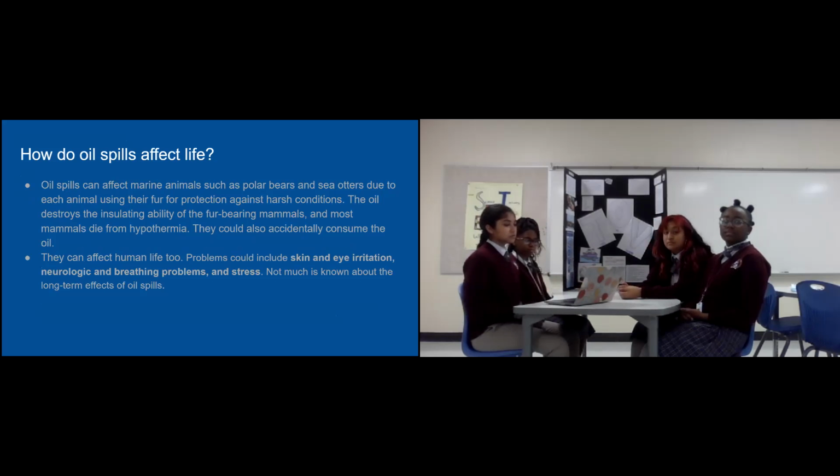How do oil spills affect life? Oil spills can affect marine animals such as polar bears and sea otters, since each animal uses its fur for protection against harsh conditions. The oil destroys the insulating ability of the fur-bearing mammals, and most mammals die from hypothermia. They could also accidentally consume the oil.